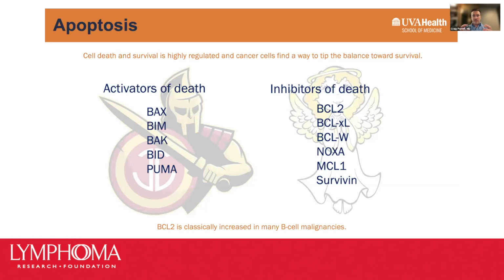Cancer cells can find a way to alter this balance of death versus survival by increasing those proteins that are natural in the cancer cells or in any cell, increase those that protect against death, or inhibitors of death, versus the activators of death. So one of those proteins that cancer cells, at least B-cell lymphomas, commonly increase is called BCL2. It's classically increased in many B-cell malignancies.